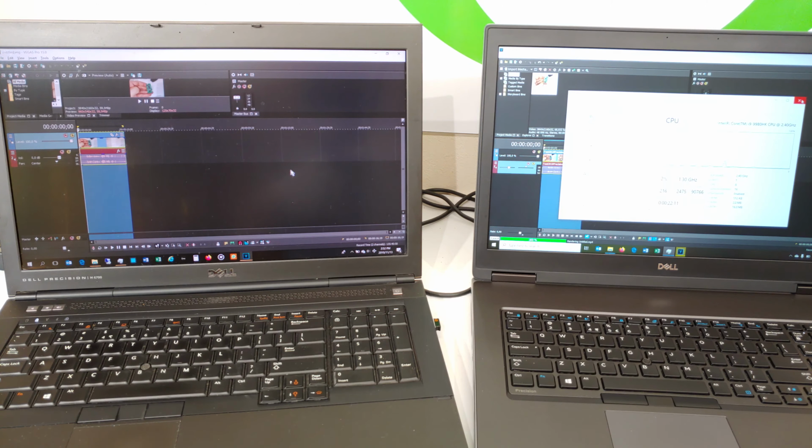Right, if you're wondering about the software, yes, this is Vegas Pro 15, while the one on the new laptop is Vegas Pro 16. Don't be fooled. I've done tests with 15 versus 16. The 4K rendering doesn't have any difference between the old program and the new program.